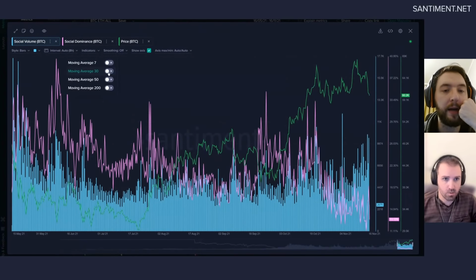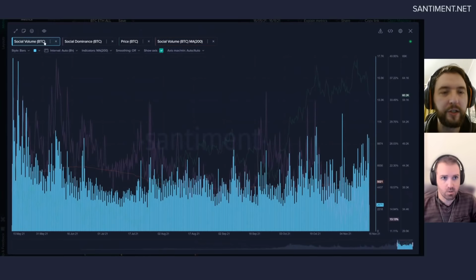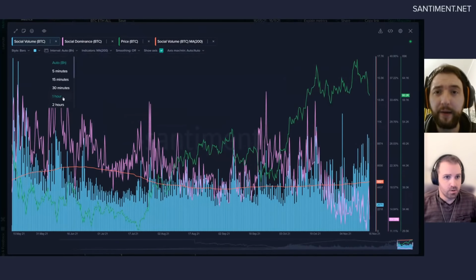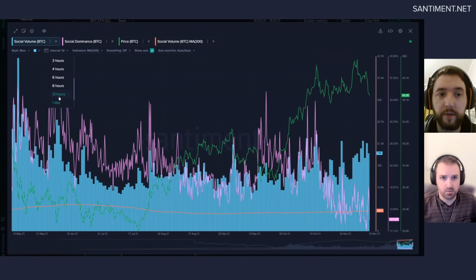So what we're looking at right now is the social volume for Bitcoin. Social volume is a proprietary metric of ours. It essentially shows the number of mentions of BTC on crypto-related social media channels. So we track about 1,500 of these channels. These are Telegram groups, crypto subreddits, Twitter accounts, and other sources of information.